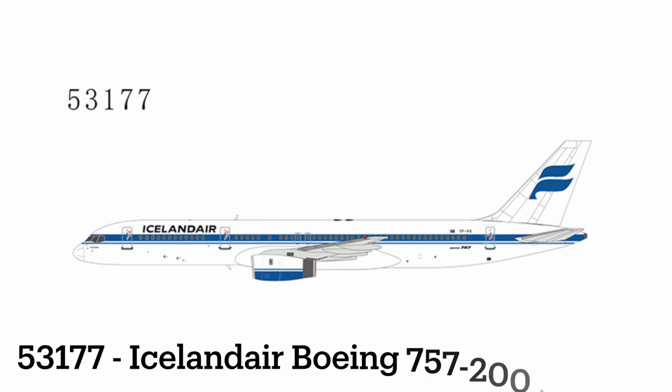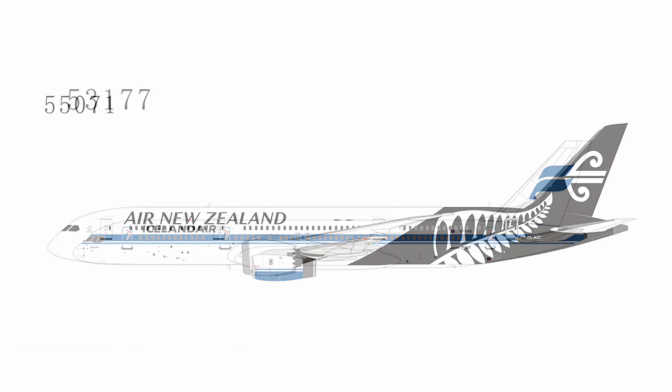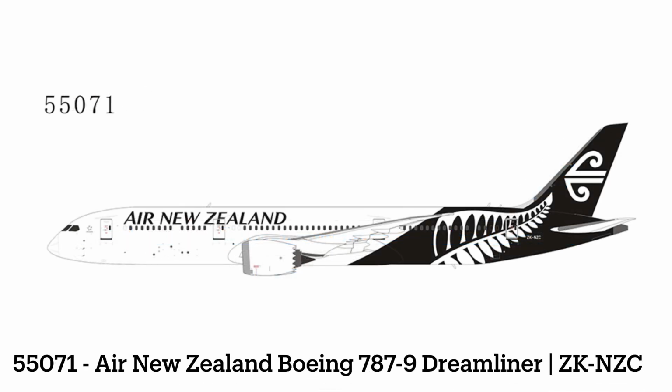53177 is Icelandair 757, and this is in an older livery, so not the Luftleiter Icelandic 757. That one I think flies down to Antarctica, from what I heard through word of mouth. So this is like an older livery Icelandair 757, so probably back when they first entered into service. And now we have our 787, and this one is Air New Zealand. This is our regular livery, so no All Blacks this month.